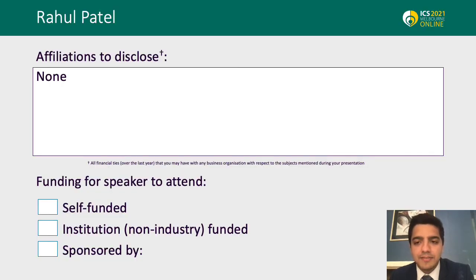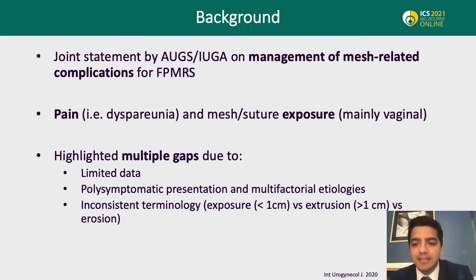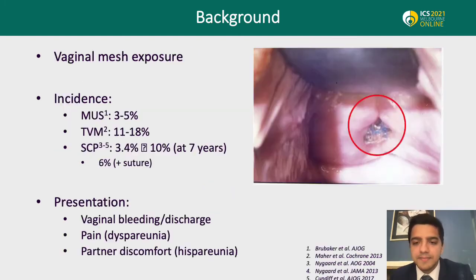No disclosures. There was a recent statement last year by the American and International Urogynecological Societies on the management of mesh-related complications such as pain or exposure, and it highlighted multiple gaps in management due to the lack of standardized data and inconsistent terminology used to classify these complications.